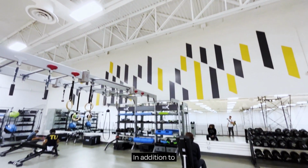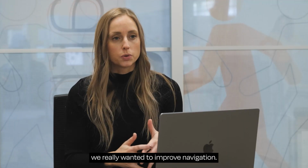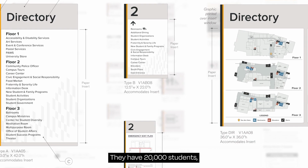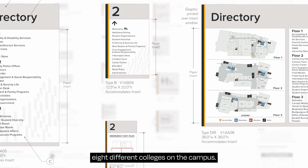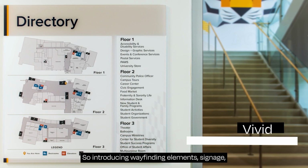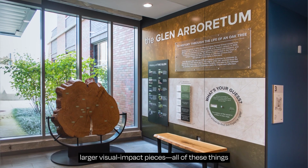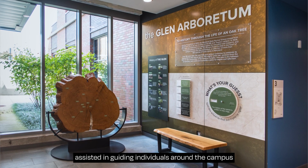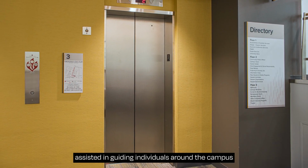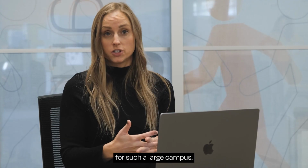In addition to enhancing the university's identity, we really wanted to improve navigation. They have 20,000 students, 8 different colleges on the campus. So introducing wayfinding elements, signage, larger visual impact pieces, all of these things assisted in guiding individuals around the campus more efficiently, which is really important for such a large campus.